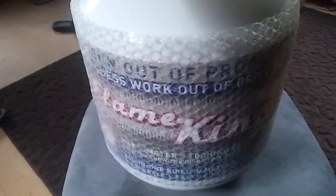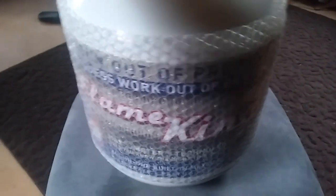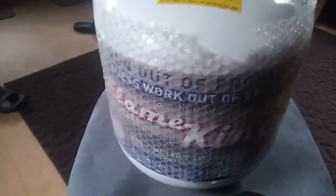Please be what it is. It is what I thought it was. Look at this. Okay, let me see if I can get this out with one hand. Well, look here, folks. A 20-pound propane tank with more bubble wrap, but you know what? I'm gonna pull this off, and I'm not gonna step on it this time because people reminded me that I could use this to cover up plants if I need to, so I'm gonna save it for that purpose.